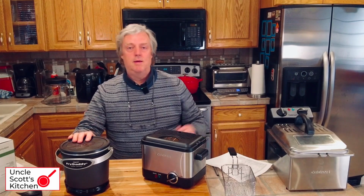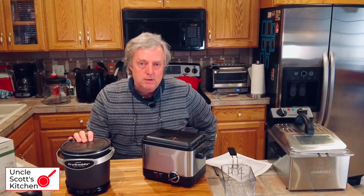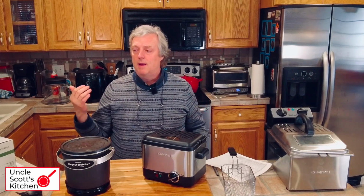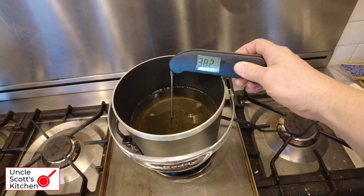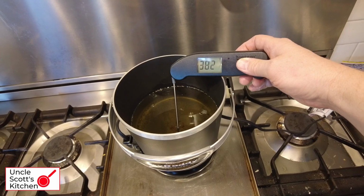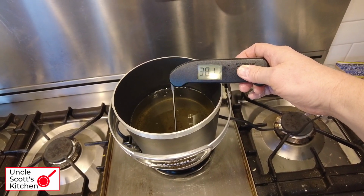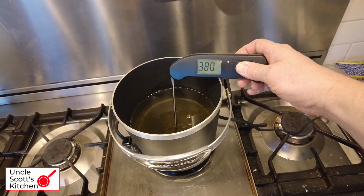The FryDaddy is one size fits all. You put your oil in there, you plug it in, and it's on. And my testing with my Thermopen shows that this one goes to about 380, 385 degrees if you let it preheat 15 minutes as called for in the instructions.